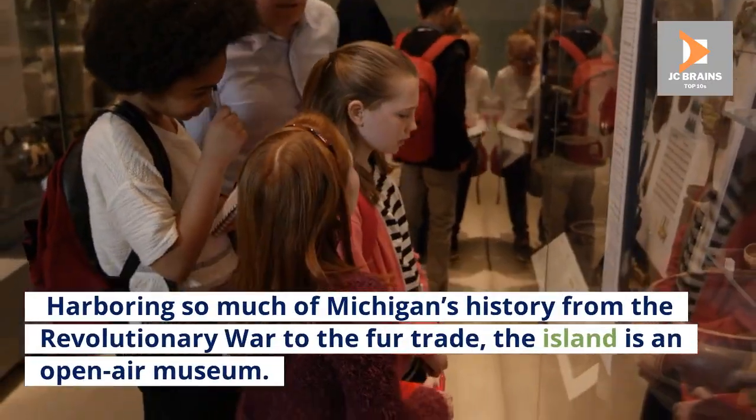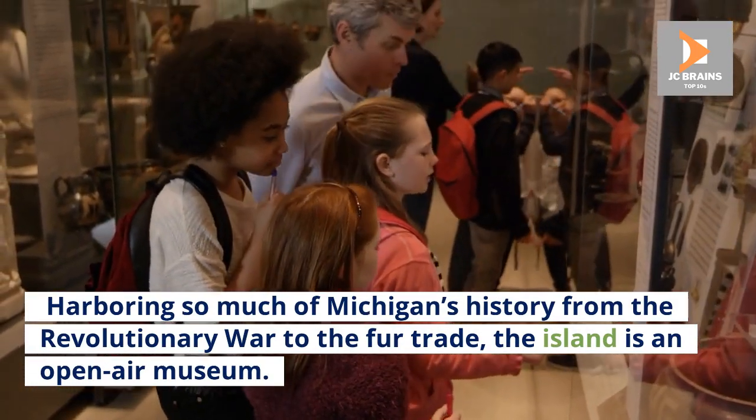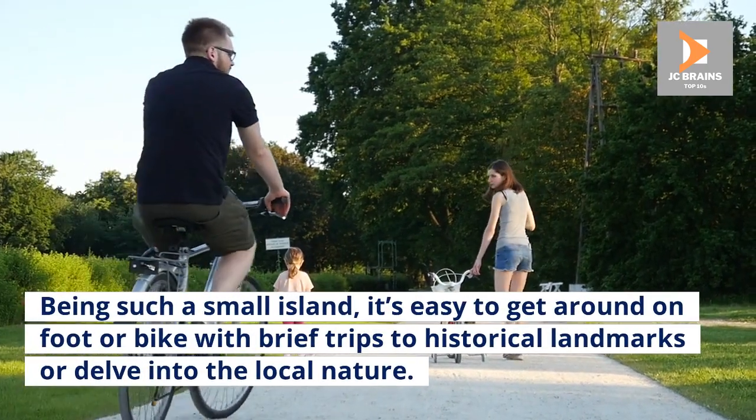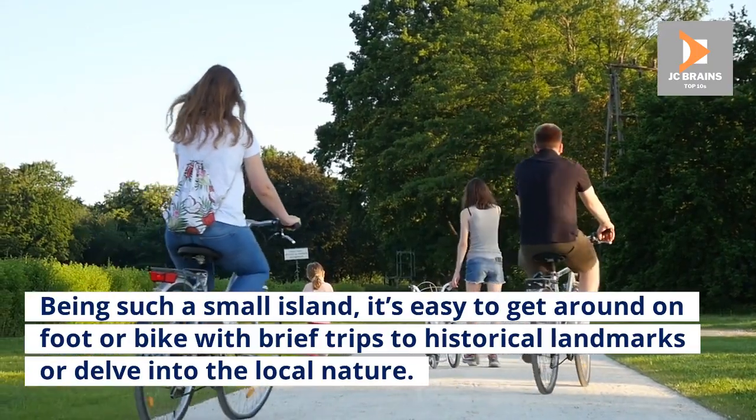Harboring so much of Michigan's history from the Revolutionary War to the fur trade, the island is an open-air museum. Being such a small island, it's easy to get around on foot or bike with brief trips to historical landmarks or delve into the local nature.